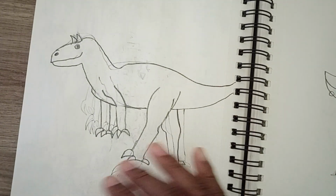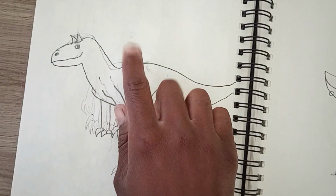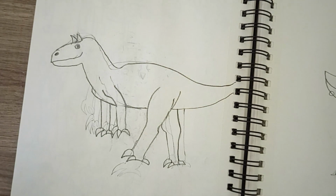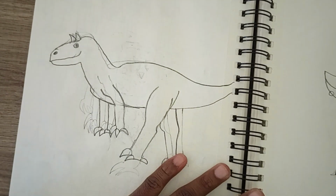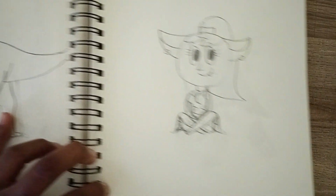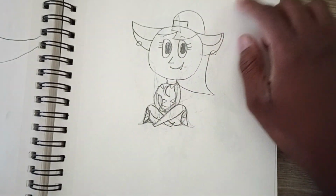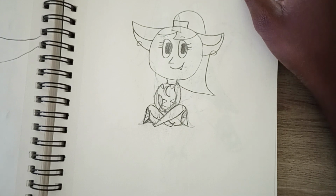Unless it's a dinosaur that's very similar, because this dinosaur was very similar to a T-Rex, but it's not actually a T-Rex. So, yeah, I forgot what his name was. Especially when there are two dinosaurs that are very similar to each other but not the same species. And he's a cute Goblin Girl character. Goblin Girl character I had to draw as well.